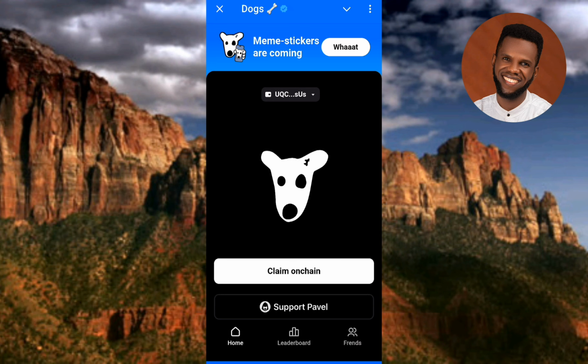So guys, the number three thing you need to check is your data subscription. Check if you actually have sufficient data subscription. If you don't have, what you have to do is to get a data bundle so that you can carry out the selling of your Dogs. You need data.